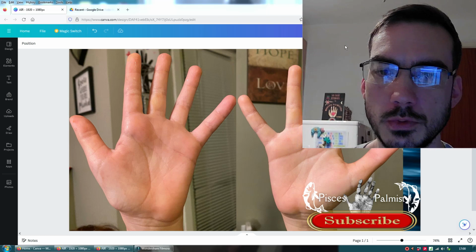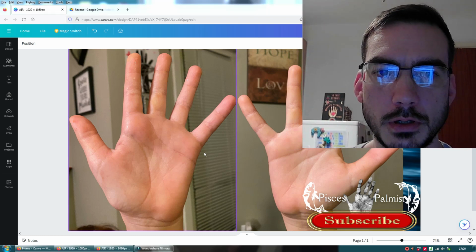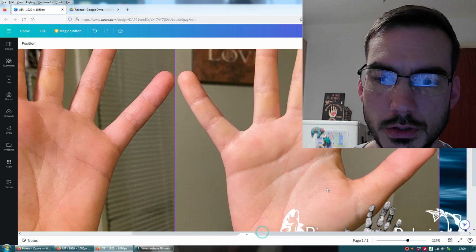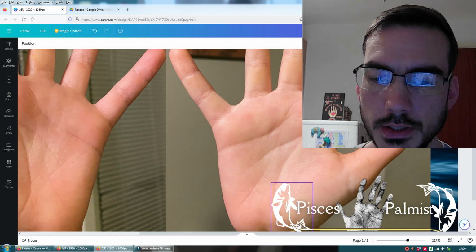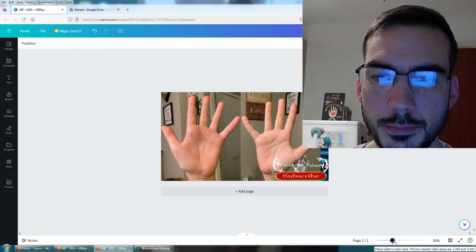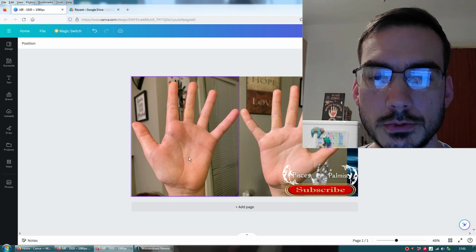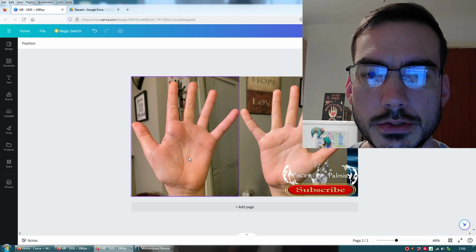So, this one struck me as, the first things I see in a palm are often the things that need most investigating. And for me, this was the strength of the fate line on the right hand. But first of all, I'm just going to say this is the palm, or the palms, of a 10-year-old. And I've never read anyone so young before. So I thought this would be fascinating just for that in itself.